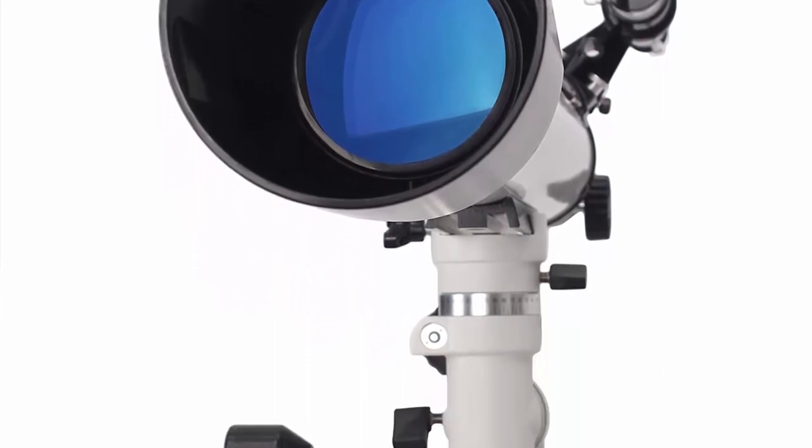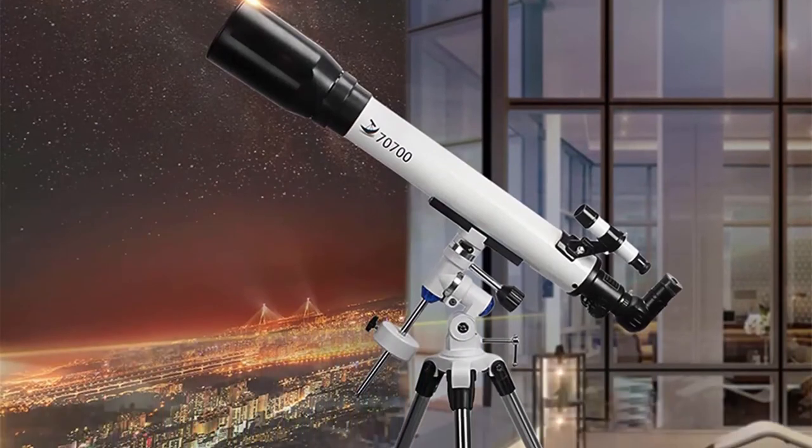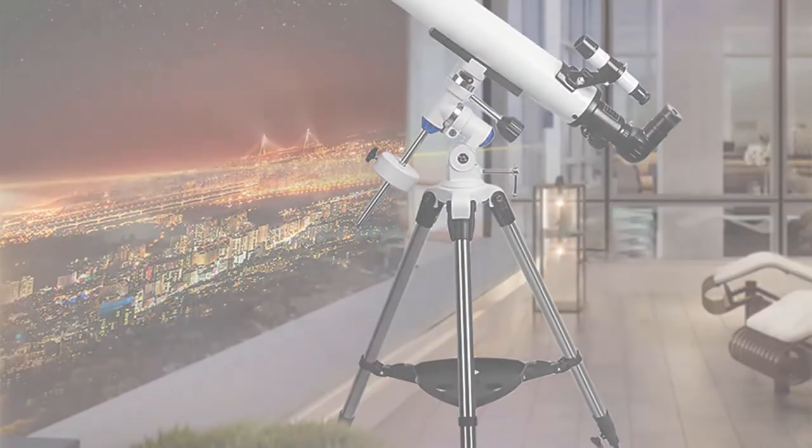Full-size stainless steel adjustable tripod, meets any height and angle, it brings you stable, safe and durable use. Smartphone adapter with 10mm eyepiece which provides 70x magnification, to capture and share images and videos.